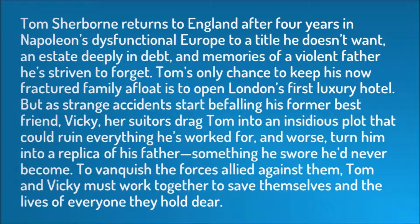But as strange accidents start befalling his former best friend, Vicky, her suitors drag Tom into an insidious plot that could ruin everything he's worked for, and worse, turn him into a replica of his father, something he swore he'd never become. To vanquish the forces allied against them, Tom and Vicky must work together to save themselves and the lives of everyone they hold dear.